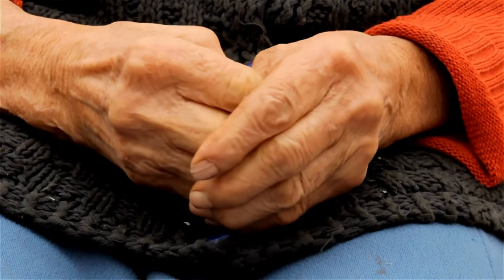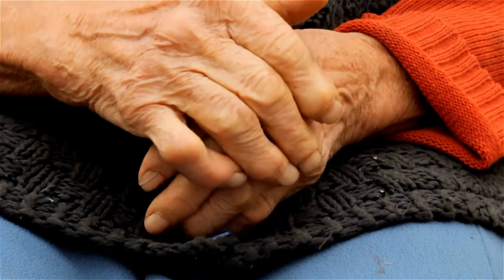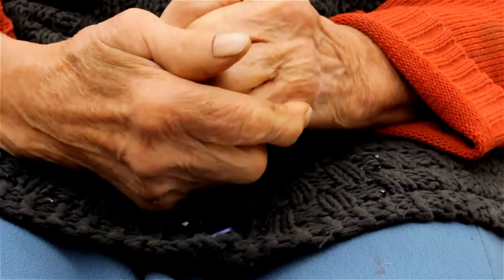Rheumatoid arthritis causes pain, swelling, stiffness, and eventually damage of the joints. So I have 15 exercises in a short routine that can help you control the symptoms.